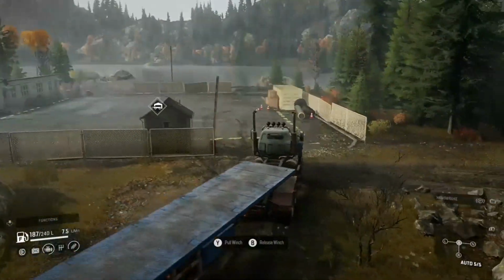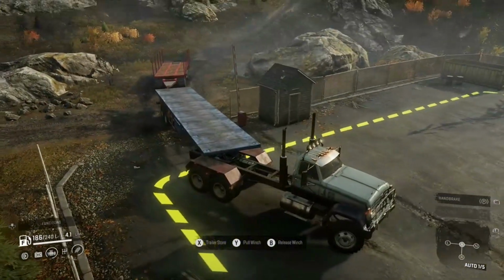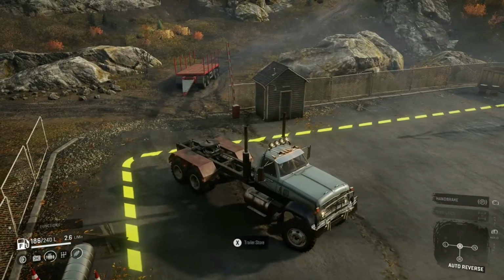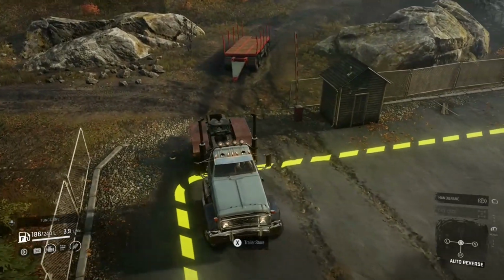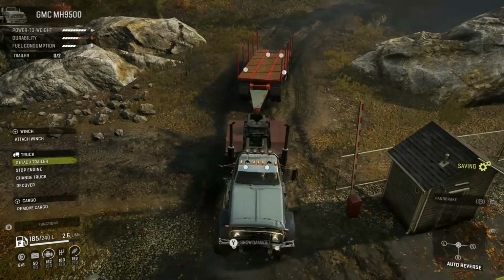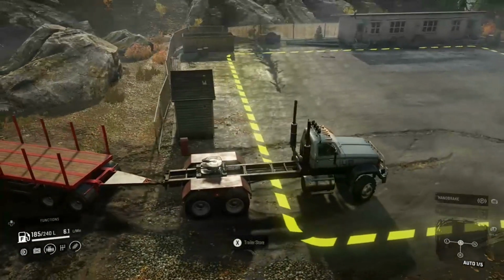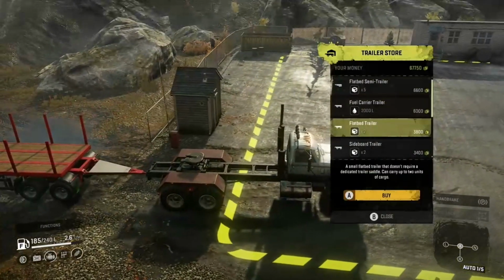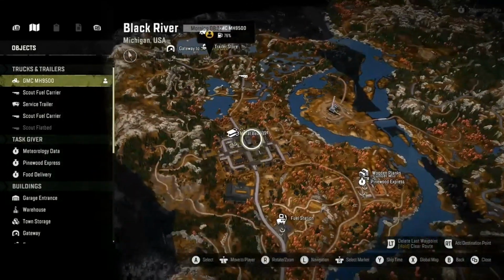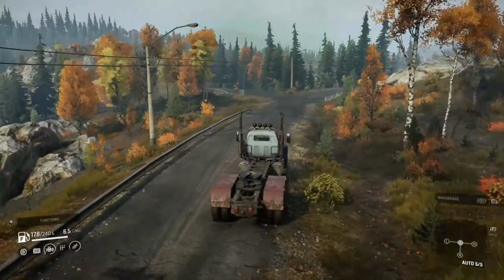The GMC has gone back over to Black River to round up the last few trailers we'd left laying about there, as I say, just to liquidate our assets. So we've winched the second trailer down behind us, but now we can go back and attach it, because they need to be attached to the truck, remember, to sell them. So that's good. More money, more flexibility and more options. Never a bad situation to be in. I think we've got one more trailer I'm going to grab. Yeah, the service trailer we left down by the petrol station.